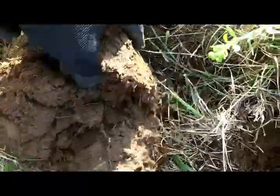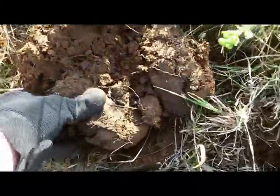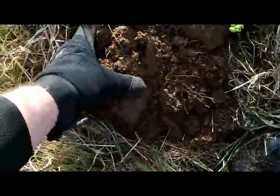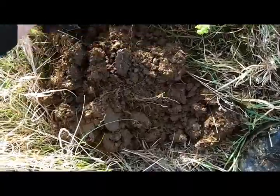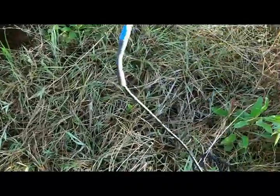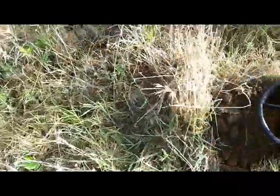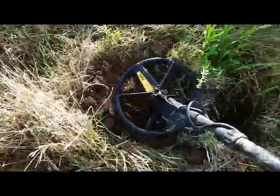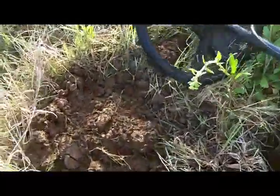And these roots are tough. Wow. I can't break that with one hand. Wow. And it's like clay. I hope there wasn't anything breakable in there. Well, let's scan that, see if I got it before we go digging around any further. Very, very weak signal.